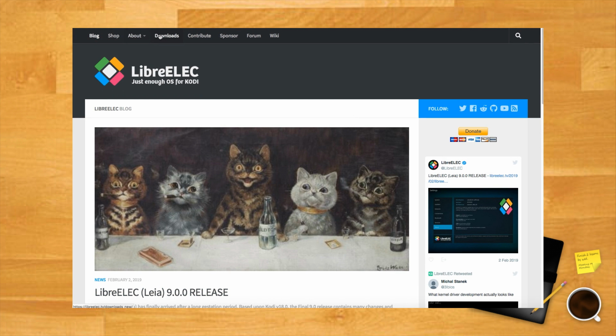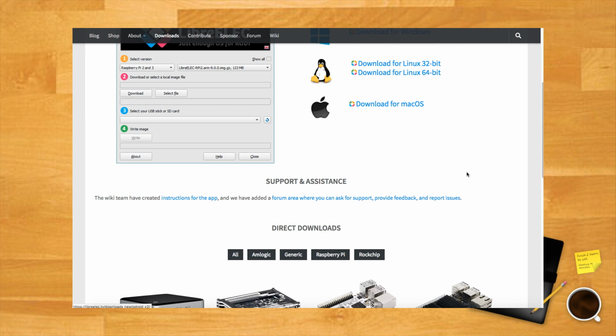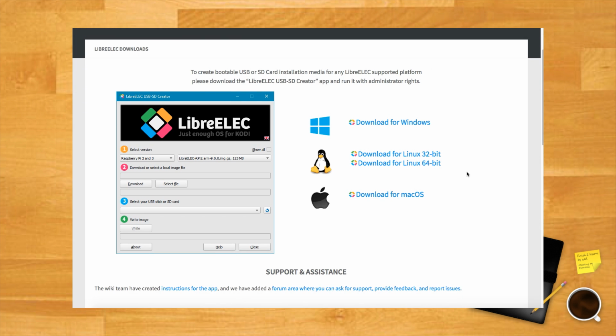After a simple setup process, you can stream everything from South Park episodes to sports. LibreELEC is a lightweight distribution meant to provide everything needed to run Kodi and nothing else. This is a plus for media center use unless you're looking for a distro to use for general computing.